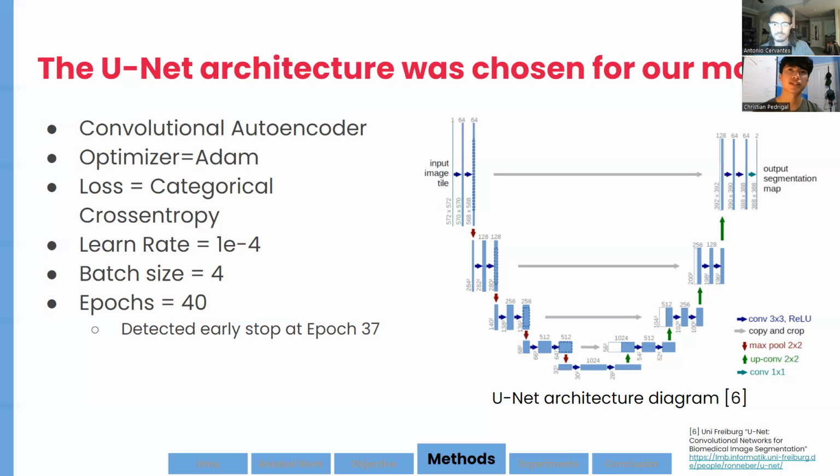The optimizer selected was Adam, simply because it's a good combination of RMSprop and SGD with momentum, as well as it works well with large data sets. The loss was categorical cross entropy, since this is a multi-class classification problem, and the learning rate was scaled down by a factor of 10, as well as the batch size was chosen to be a smaller value in hopes of more accurately training the model. Set to 40 epochs, the model was able to finish its training at epoch 37 using early stopping, which is when the accuracy of the model has settled.